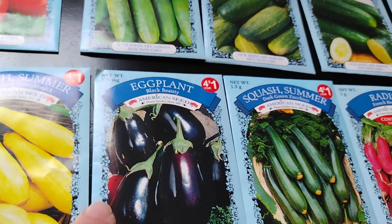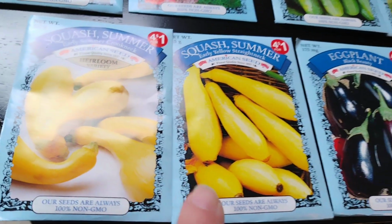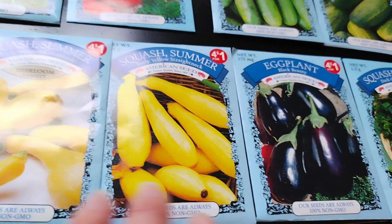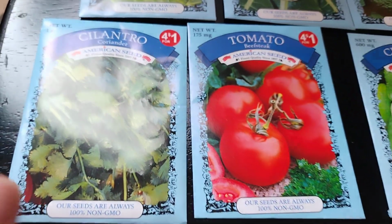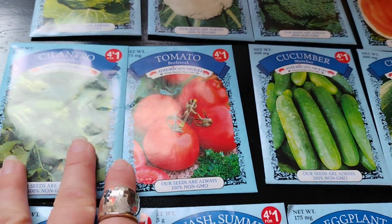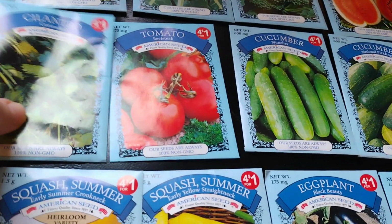Zucchini, eggplant, yellow squash. There's 2 different ones, so I think I'll keep the crook neck because it'll just be easier for me to deal with, and he can have the regular one. Then I have cilantro, which we both love. I'll split those seeds, or I might buy another package for my dad. Then tomato, because that's really easy to grow.